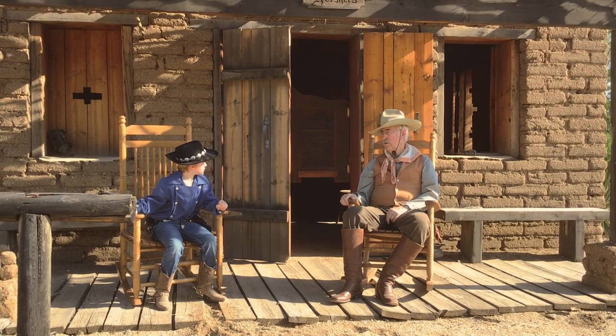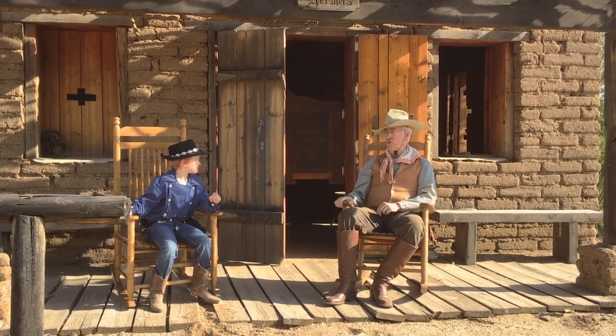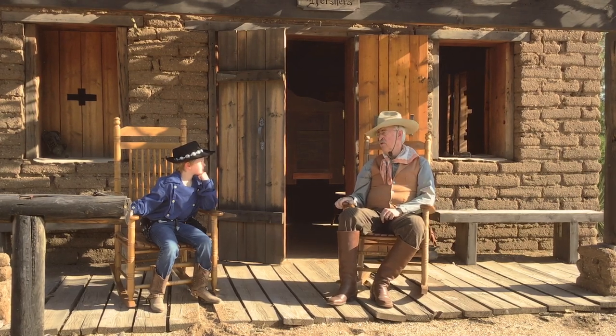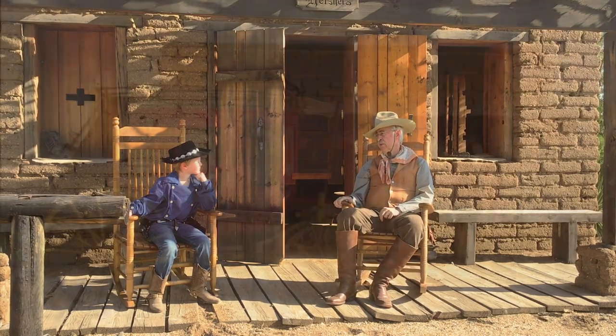This looks like a Western movie set. Have you done any films here? Well, we've done a few. Part of my family's in the movie business, and they've come out and done some film. We've also used it for a lot of still photography.